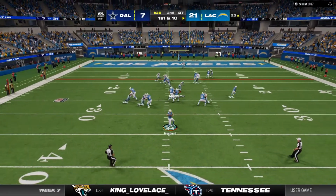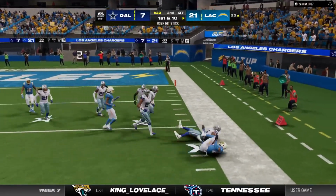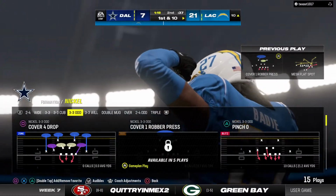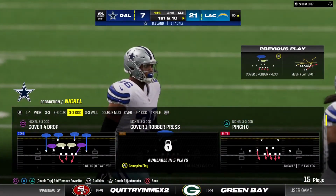Out of the gun, Herbert. Firing quickly here, and that's complete. And he takes it down to the 10-yard line. Give him 12 yards on that one. It earns him a fresh set of downs.